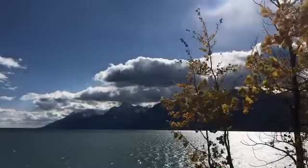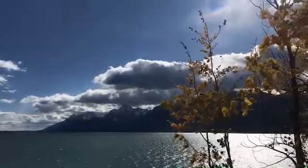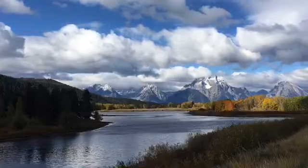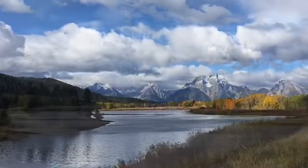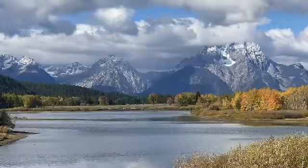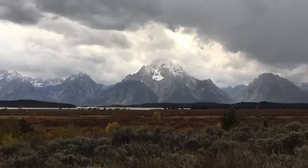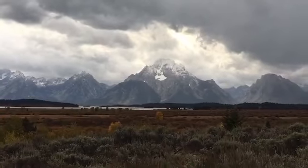Fall is always a wonderful time to be in Jackson Hole with its golden aspens and beautiful colors in the Tetons. And we were beginning to see dustings of snow in the last week in the high peaks. And then suddenly, with very little warning, we found ourselves thrust into quite a lot of winter weather.